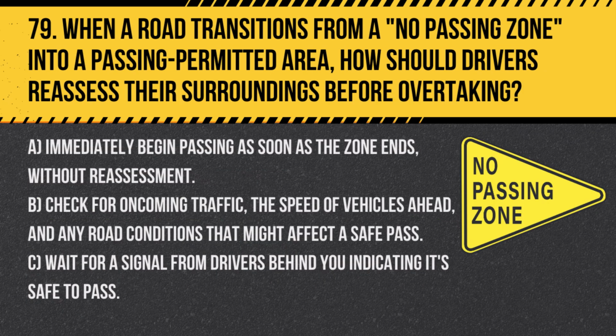Question 79. When a road transitions from a no passing zone into a passing permitted area, how should drivers reassess their surroundings before overtaking? A. Immediately begin passing as soon as the zone ends without reassessment. B. Check for oncoming traffic, the speed of vehicles ahead, and any road conditions that might affect a safe pass. C. Wait for a signal from drivers behind you indicating it's safe to pass.